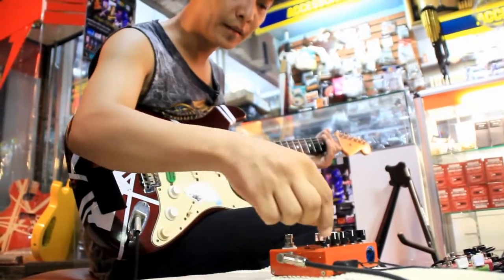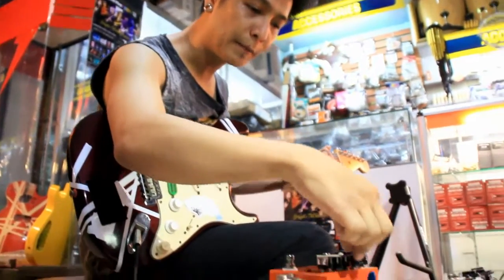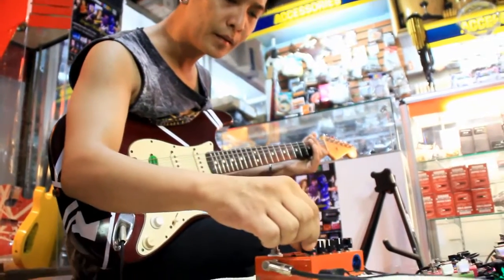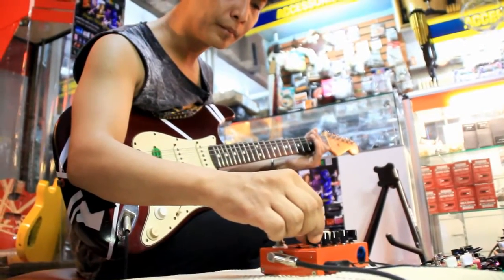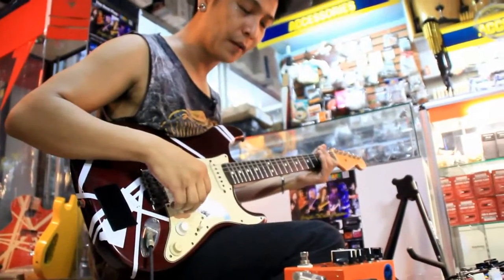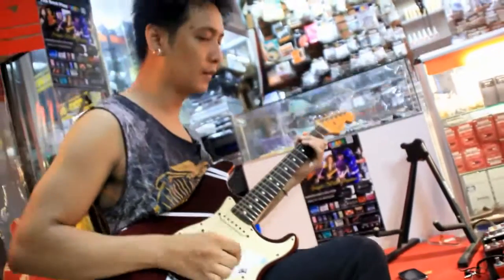Shark, and 12 o'clock level, 75% character, bass and treble, 11 o'clock with the drive, sounds like ZZ Top.